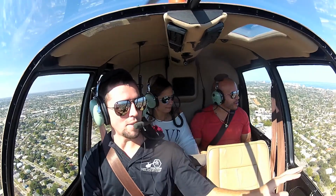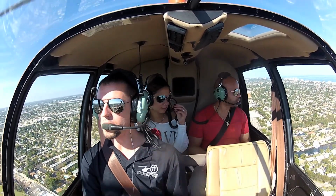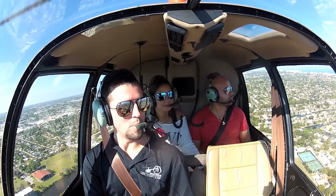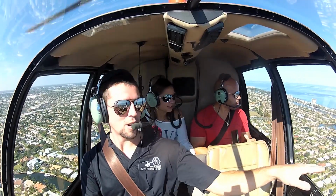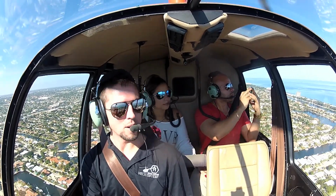This area off to the left is Lighthouse Point. See, it's got quite a bit of water in there, a lot of canals, a lot of people with boats and toys. And here we've got the intercoastal proper, Hillsborough Inlet with the drawbridge up there.